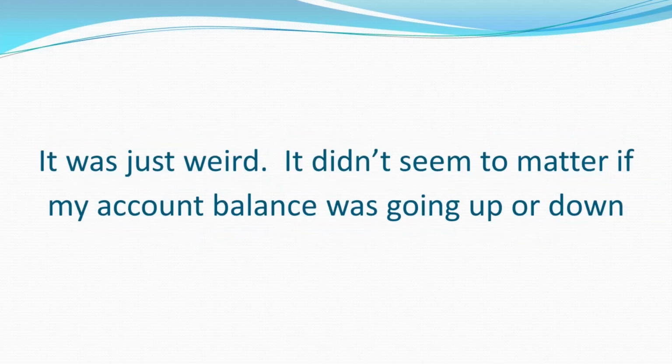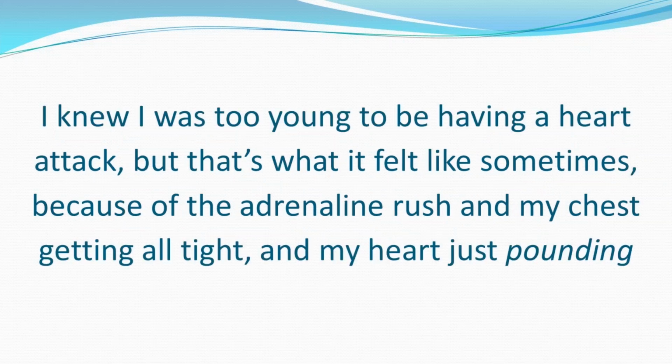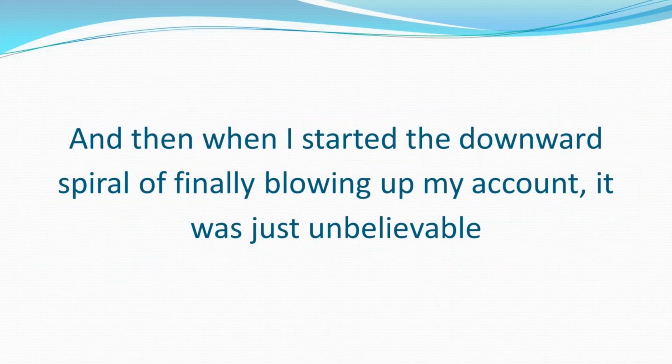It was just weird. It didn't seem to matter if my account balance was going up or down. I knew I was too young to be having a heart attack, but that's what it felt like sometimes because of the adrenaline rush and my chest getting all tight and my heart just pounding. And then when I started the downward spiral of finally blowing up my account, it was just unbelievable.